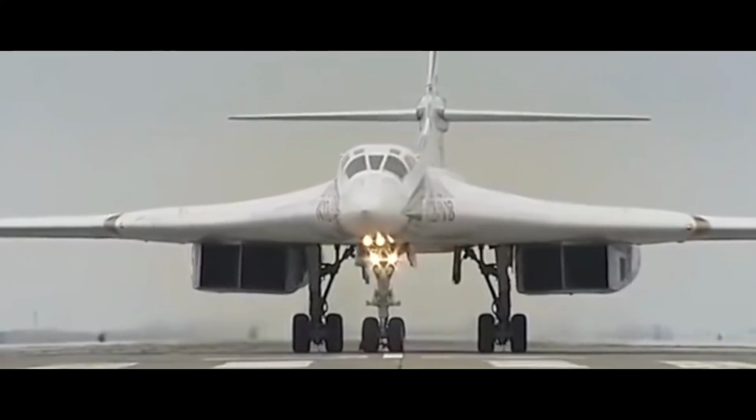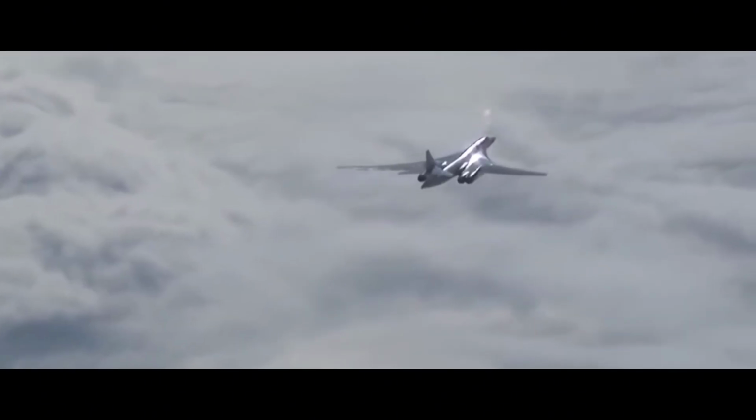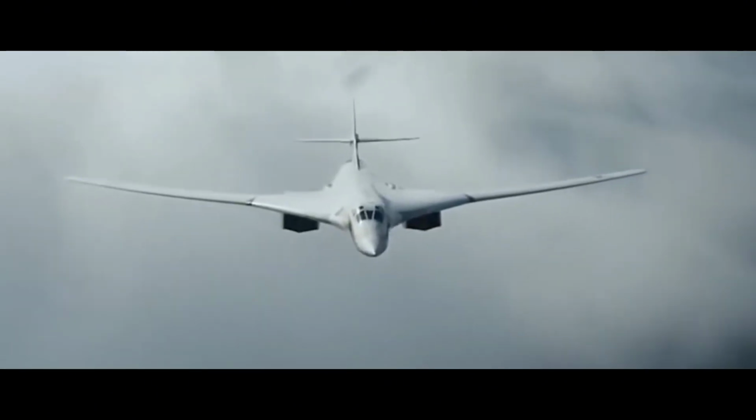The cost of this aircraft is about $2.8 billion. The Tu-160M modernization program began with the first updated aircraft delivered in December 2014 and cost $103 million.